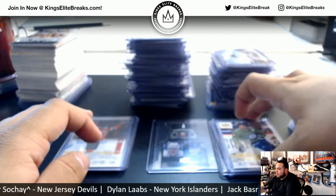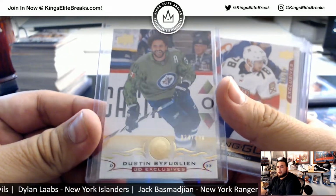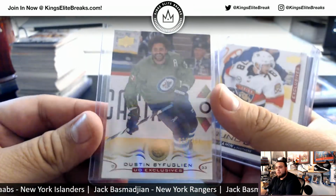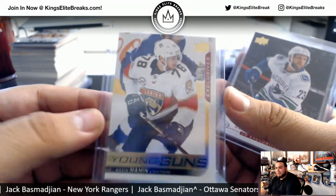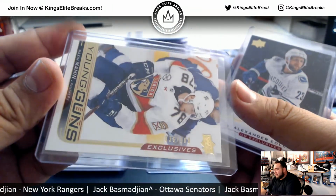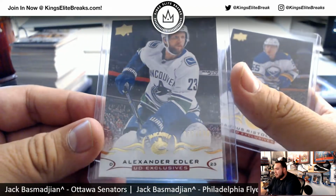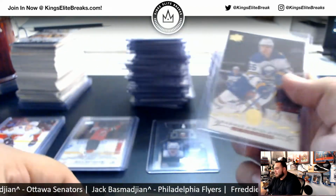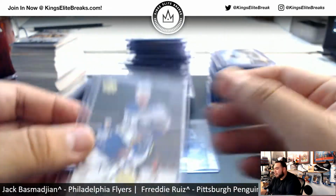We did have a couple of UD exclusives, which was great. Dustin Byfuglien, 24/100 for the Jets. A Maxime Mamin, UD exclusive Young Gun, 36/100. We had an Alexander Edler, 33/100 UD exclusive, and a Rasmus Ristolainen to 100, which was 51/100.